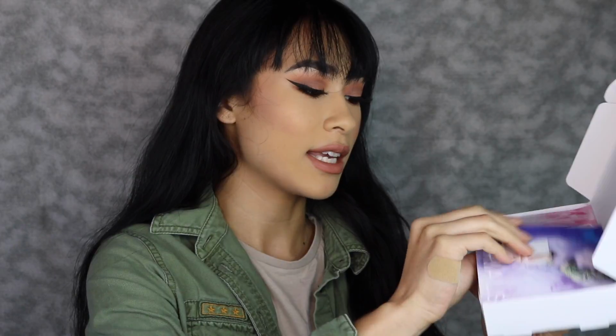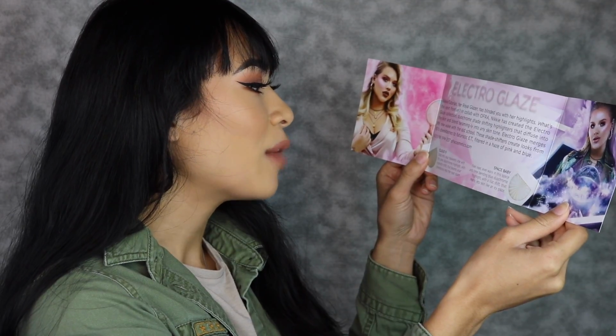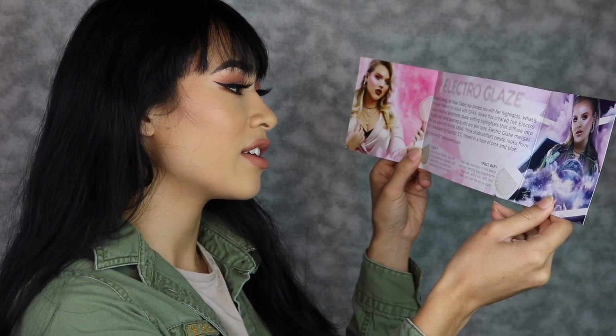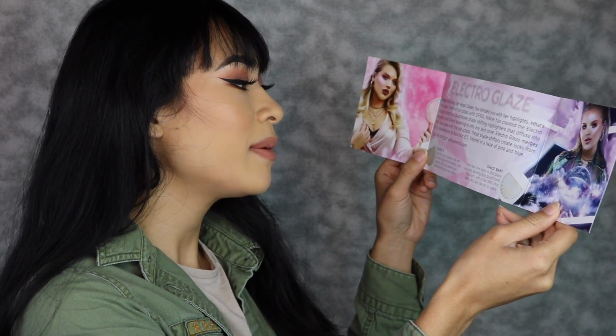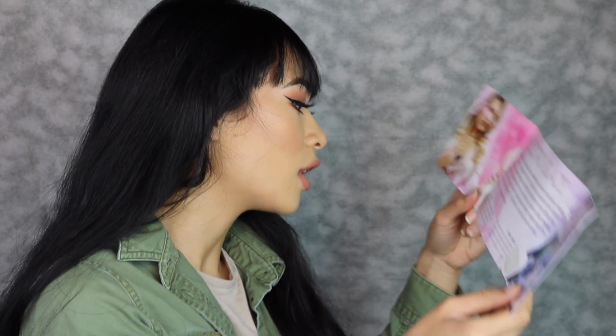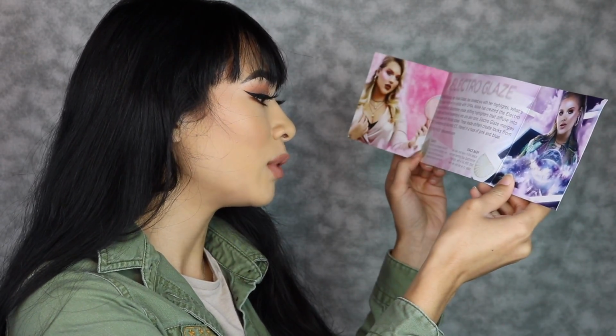There are 2 highlighters, like I said, and let me read you this little pamphlet that they gave me. Nikkitutorials, her royal glazer, has blinded you with her highlights. What's the next frontier? In collab with Ofra, Nikki has created the Electroglaze collection, duochrome shade-shifting highlighters that diffuse into the skin and blend beamingly into any skin tone. And it's already been available since August 21st, so I guess I'm a little late. So the pink one is called Cloud 9 and the blue one is called Space Baby.